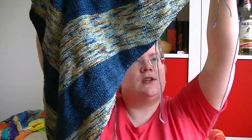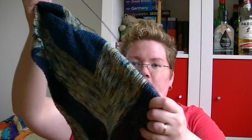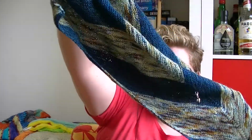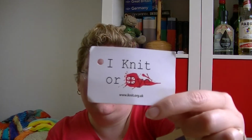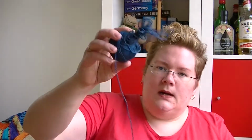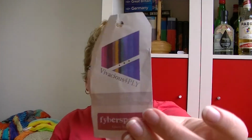And I'm actually very anxious to finish it, but after those socks are finished. This is my Match and Move. I'm not sure if I said that. My Match and Move shawl pattern is by Martina Behm. Knitting this with I Knit or Die Ziggy Stardust, which I really like, but apparently this one is now also giving me blue fingers. And this one is Fiber Spades Vivacious 4-ply.